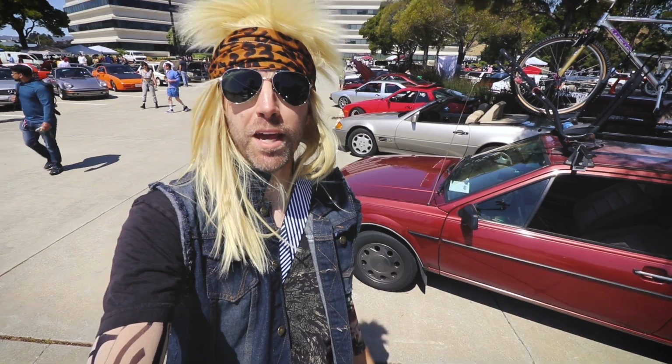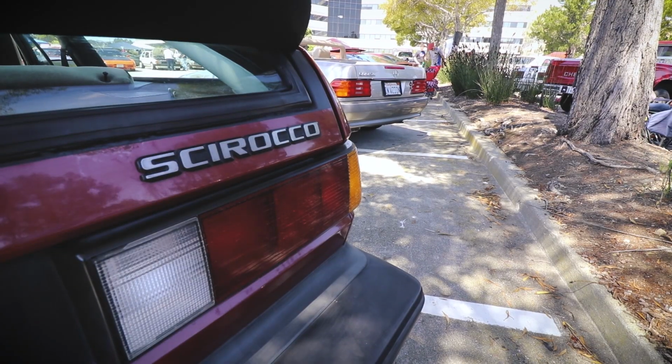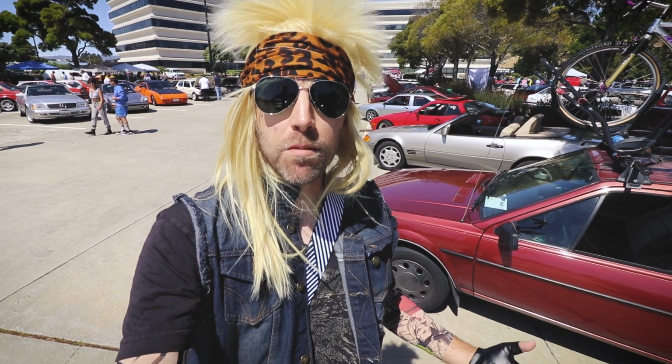This Scirocco brings back memories. I owned an '87 16 valve back in the 90s. It was easily the most unreliable car I ever owned, but the nostalgia center of my brain is run by a masochist, so I kind of want another one.